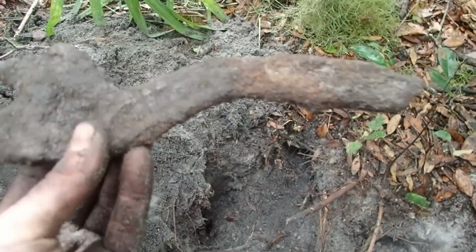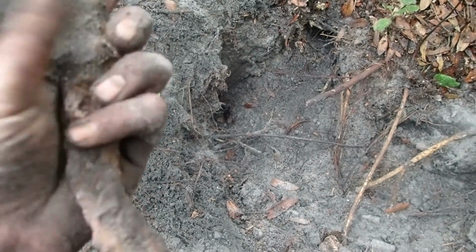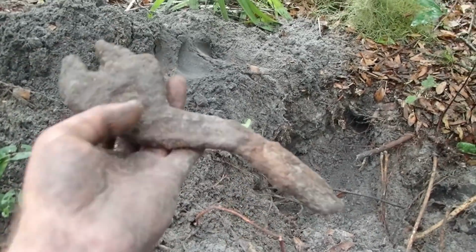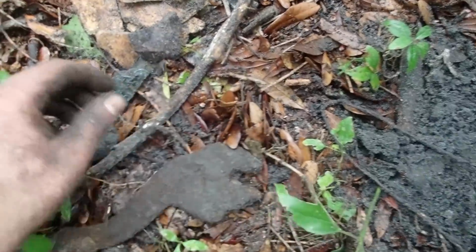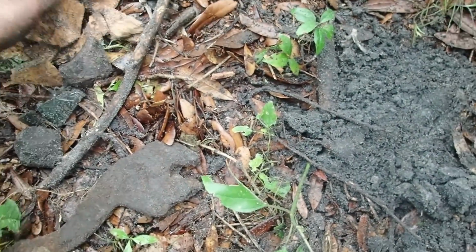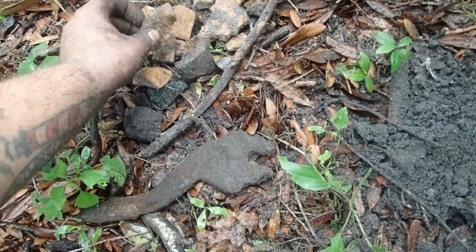No idea why it looks like that, but we're definitely going to clean that one up. Electrolysis it. Came out of this pit here. I also got glass, rock, and a lot of bone. Probably turtle shell, but it's old turtle shell. It was buried.